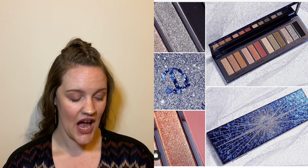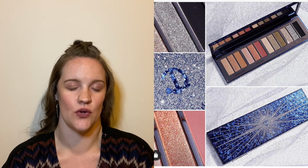Talking of expensive eyeshadow palettes, the next one we have is the holiday release from Charlotte Tilbury. This is another one with absolutely stunning packaging. I don't think I've ever not liked Charlotte Tilbury packaging. It is always so nice, and obviously with the price of her brand and things, it all does have that kind of look to it.